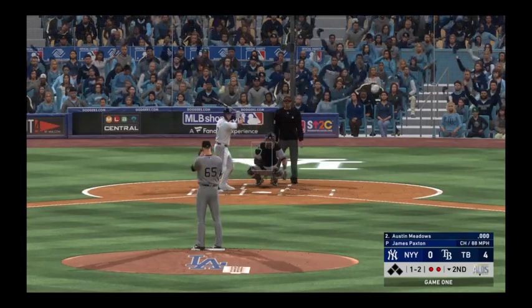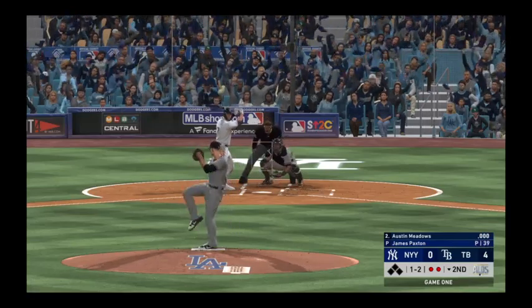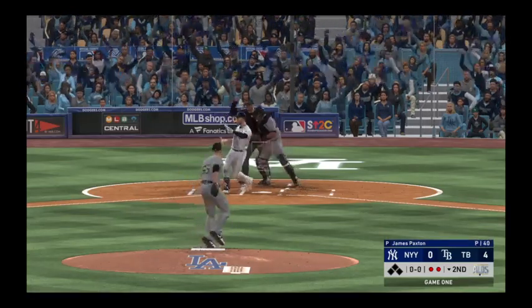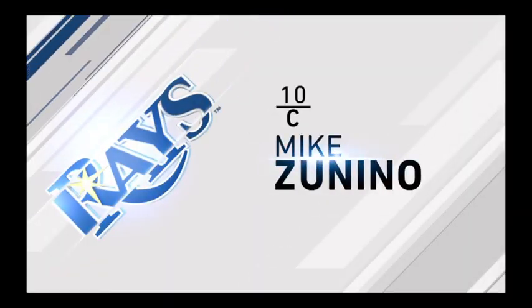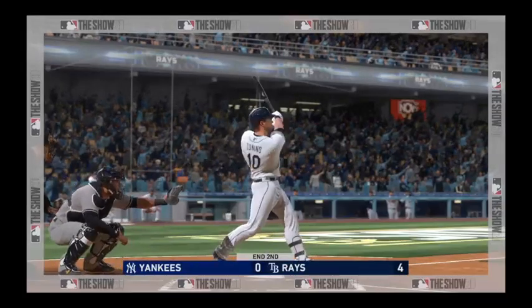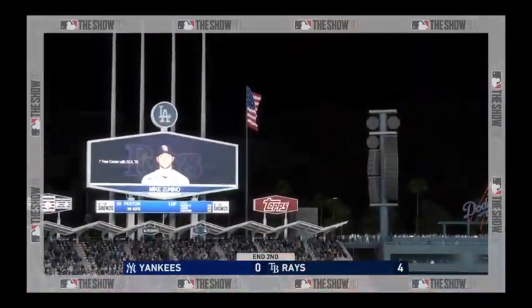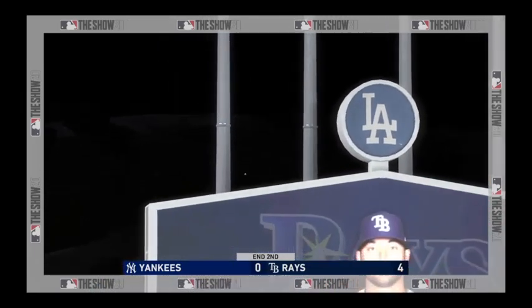1-2. 88 on a changeup? I remember when an 88-mile-an-hour fastball wasn't all that bad. Man, the game's changing. And he strikes him out here, so he's able to stop the bleeding a bit as the side is retired. But one more look here at the big blow for the Rays. A grand slam home run. We've played two. It's now 4-0 Tampa Bay.